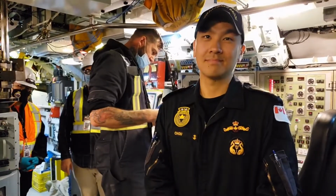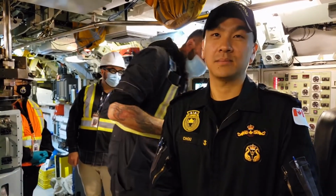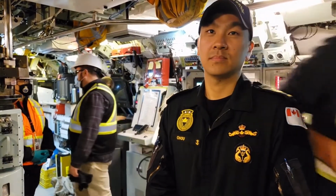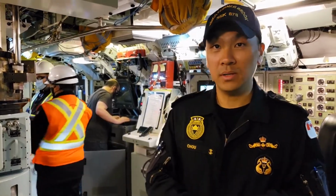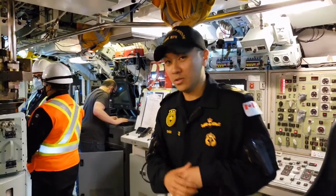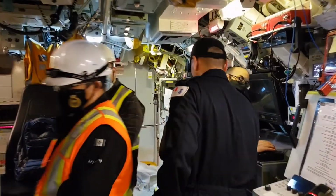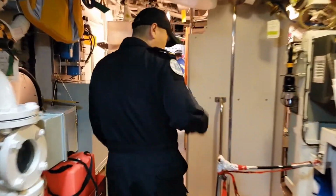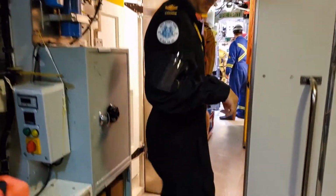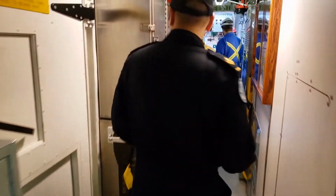Hey, Jimmy. So we are on one deck on HMCS Corner Brook. If you don't mind, I'd love for you to show me the rest of this deck. Yeah, sure. So we are now in the control room forward. If we come over here, we'll go control room aft. So we're heading backwards. Right. So what's this one? This is where we go down to two deck, which I'll introduce you to afterwards. Awesome. Come on this way.